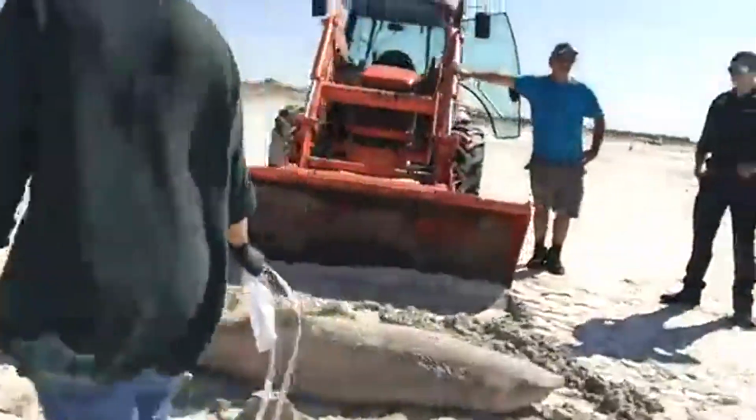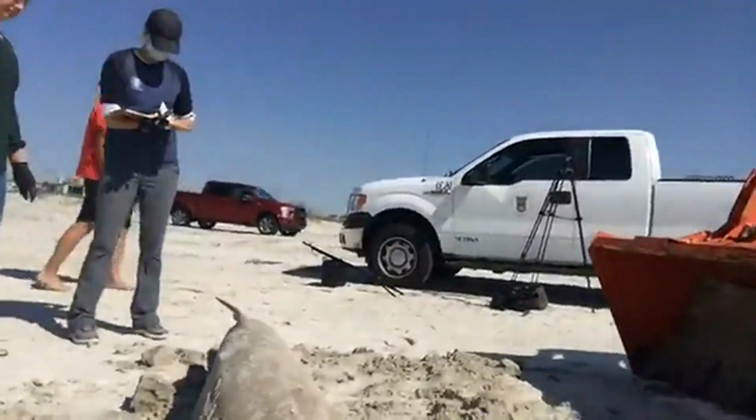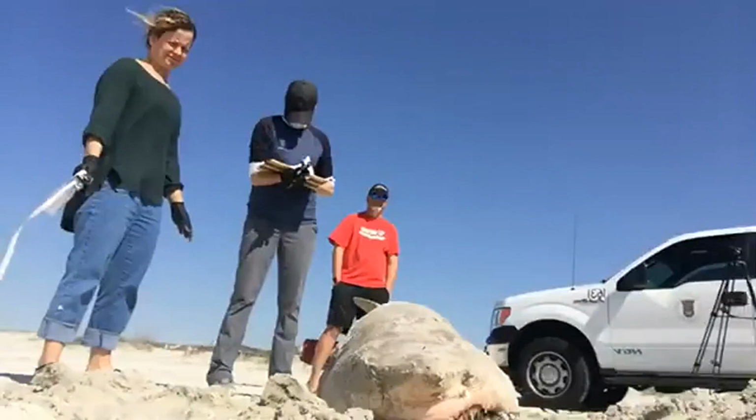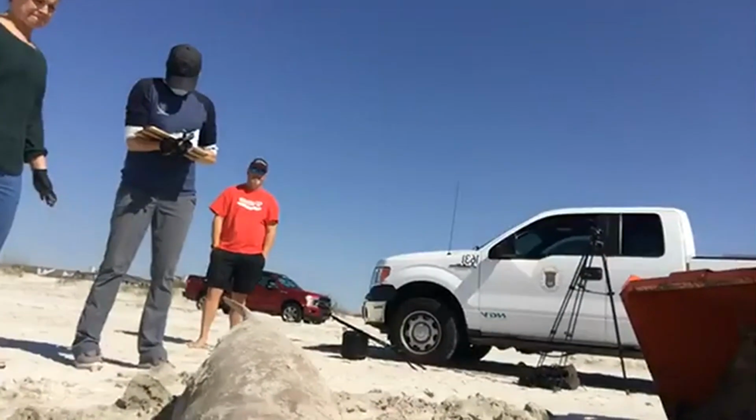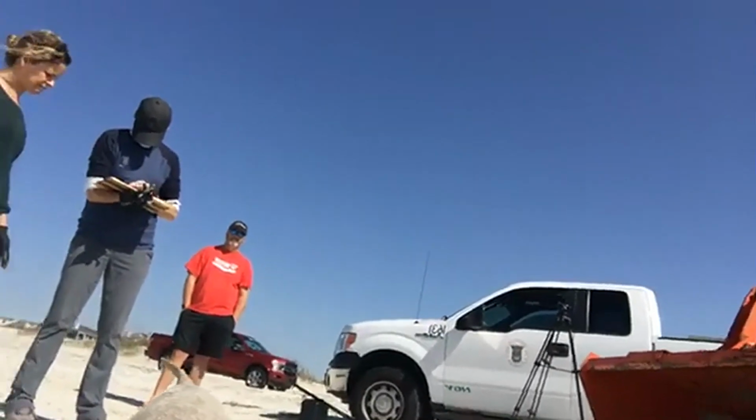And let me go ahead and show you the teeth over here. We're going to walk around and show you this. This is its face. And the teeth, there are many of them, many rows of teeth. I'm going to scoot down here and see if you can get this.